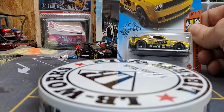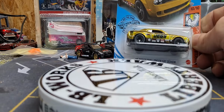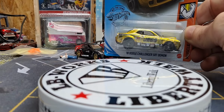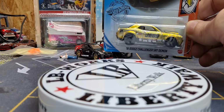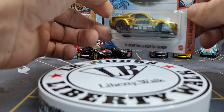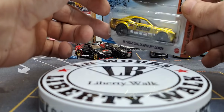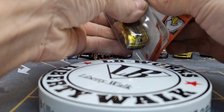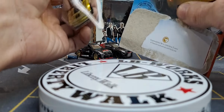First up, we have the 2018 Dodge Challenger SRT Demon. This was one when I seen it came out, I knew I was gonna have to have it. And let's go ahead and crack that open.